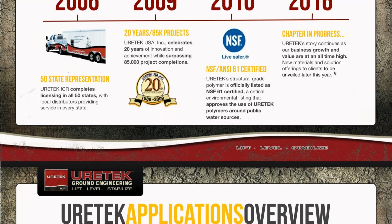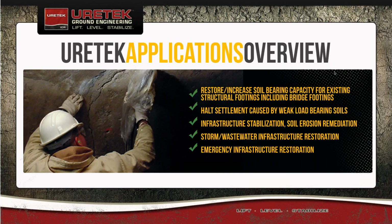So let's move on. Applications overview. We're really good at restoring and increasing soil bearing capacity for existing structures. That could be structural footings, it can be slabs, and including, as Corey pointed out in the case study at the end of his presentation, bridge footings is something that we're very good at restoring, as well as URETEK USA, who still does a lot of the bridge approaches, but we can come in and we can fix those bridge footings. We can halt settlement caused by weak load-bearing soils, and we're real good at, like Corey was talking about, infrastructure stabilization, soil erosion remediation, stormwater infrastructure restoration, and emergency infrastructure restoration, as you'll see in a couple of these case studies we're going to talk through.